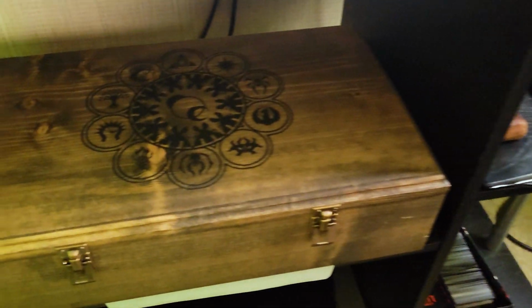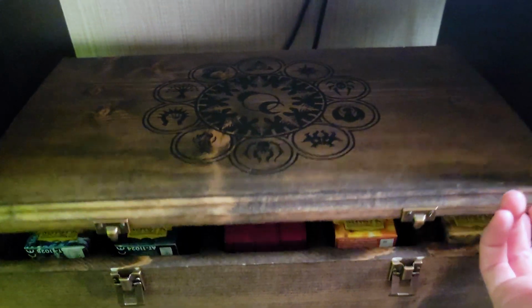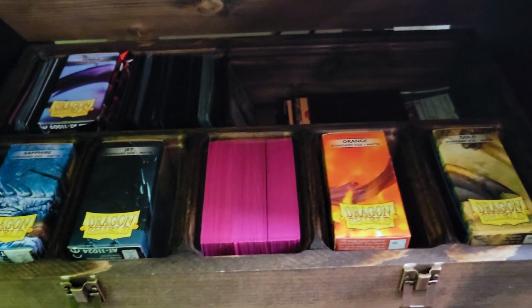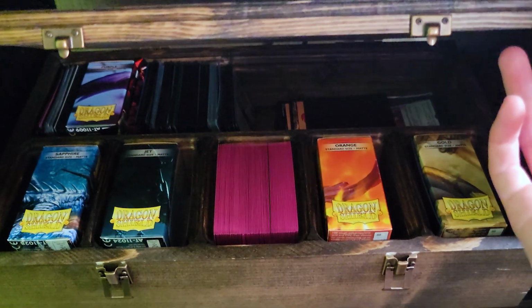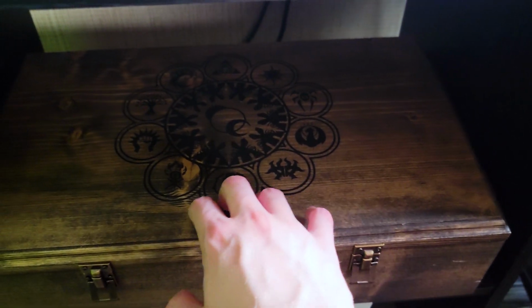Now, we were originally storing my EDH decks in this wooden box I found on Etsy, and it seemed to get the job done until unfortunately I started double sleeving my EDH decks, and then it just didn't cut it anymore. So now it's meant for storage for my TCGPlayer listings.